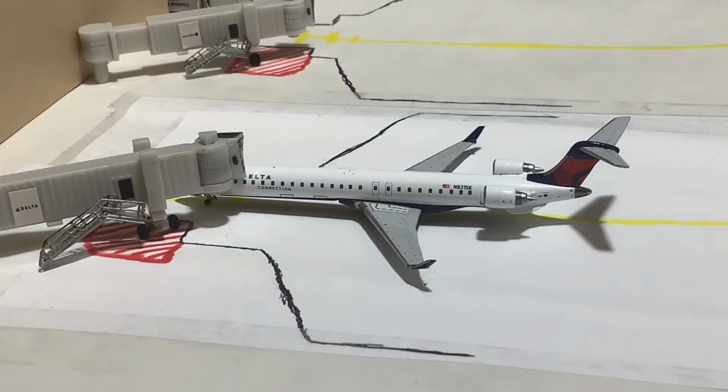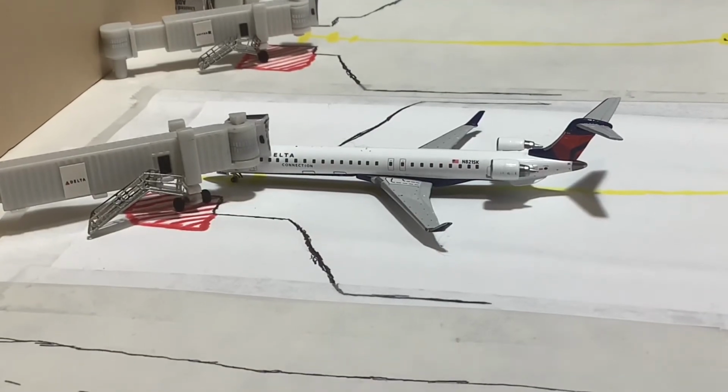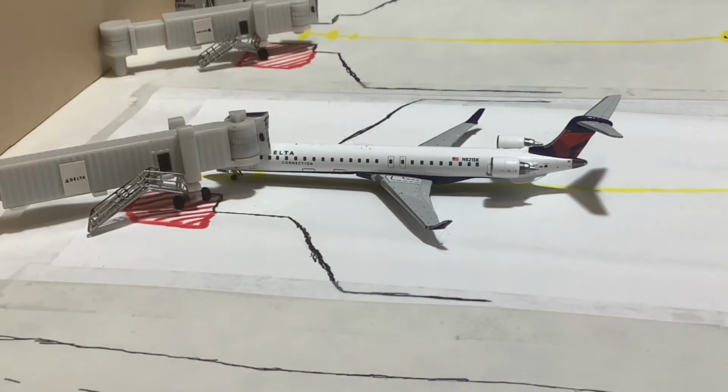We have this Delta Connection CRJ900. This one is operated by Endeavor Air, and it came in from Atlanta Hartsfield Jackson, and just got all the passengers loaded up at the gate. The jet bridge will be pulling back from the aircraft, and we have the tug right there. It's about to push it back, and this will be heading back out to Atlanta Hartsfield Jackson. Of course, that is the only destination for Delta out of PSL for now, just Atlanta on 2 daily CRJ900 and a 737-900.